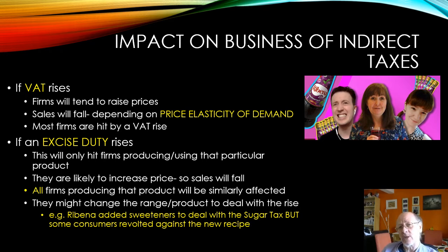If we look at excise duties, then logically the people who are going to be most affected by an excise duty rise are going to be the firms producing the product themselves. So if cigarette duty goes up, then it's going to hit cigarette firms. When the government introduced sugar tax, it hit those firms who have sugar in their product. Those are likely to increase their prices, so sales are likely to fall, but again, don't get too hung up on this.